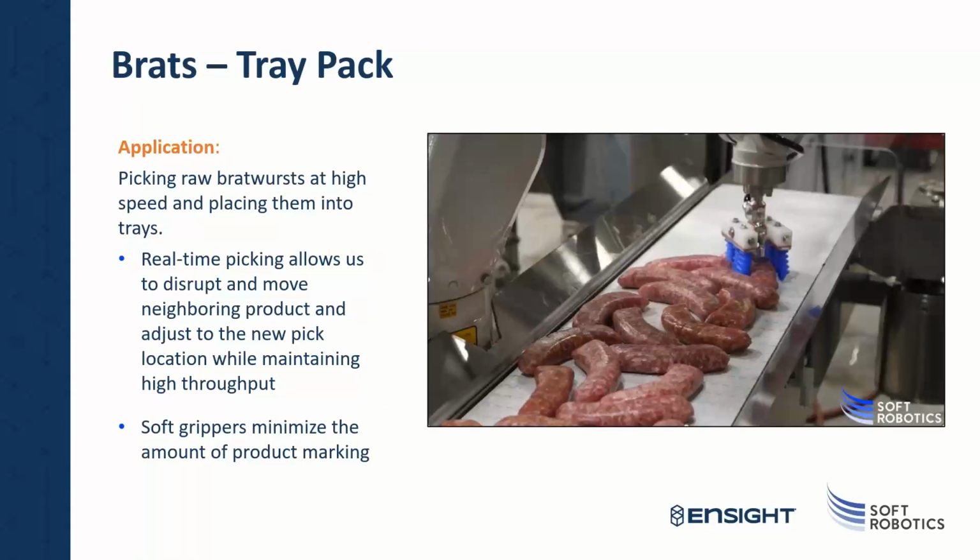When we talk about bratwurst, these present different challenges than some of the poultry products. Generally, these are falling onto a conveyor coming out of a stuffer. They get nested together. They are also slippery and slimy. And you really want to make sure you are not damaging or marking neighboring products. You want to get these delivered to a package at high rates of speed. We can handle something like bratwurst at around 60 picks per minute.